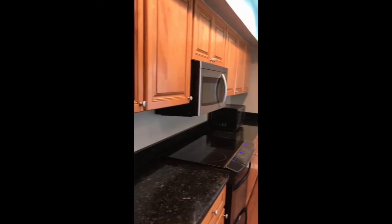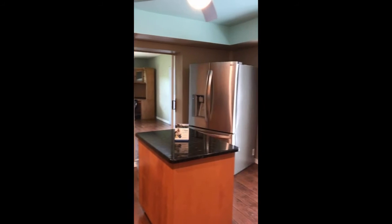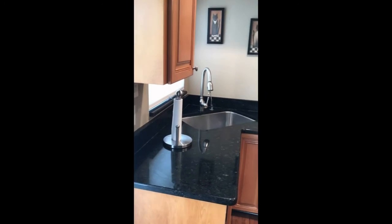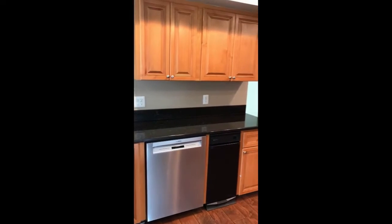Kitchen, showing the door to the office and the sliding glass door to the pool deck, and a nice window over the sink. Nice window over the sink, undermount sink.